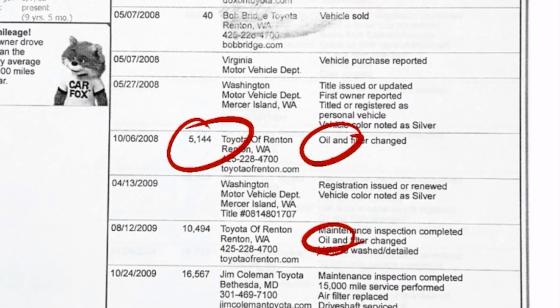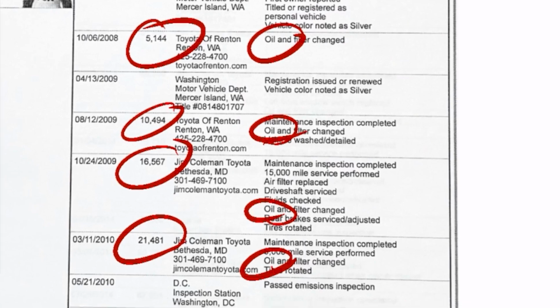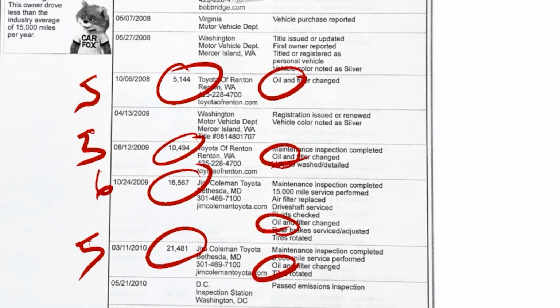5,000 miles later, oil change again, and again at 6,000, and again 5 more thousand. So he's showing a habit that he's going to take care of this car per the recommended guidelines, and he's very intentional about it. And he does this pretty much throughout the life of the vehicle when he owned it.